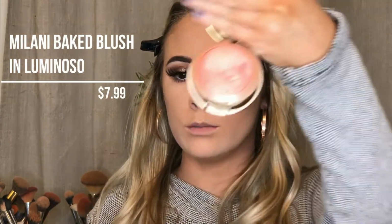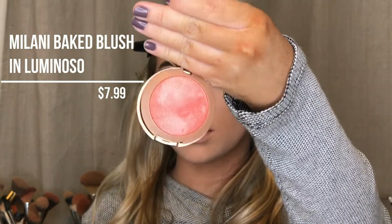Then for blush, this is definitely not new, but this is an oldie but a goodie. This is the Milani Baked Blush in the shade Luminoso. Ugh, it's just a cult favorite. It's such a gorgeous peach with a very subtle shimmer, just a sheen on it. If it's not a matte, it's gorgeous. I'm going to apply that to my cheeks. Their baked blushes are amazing.